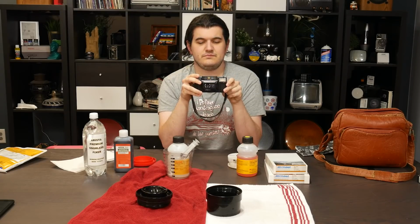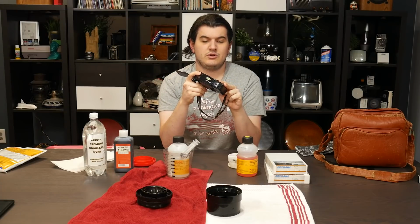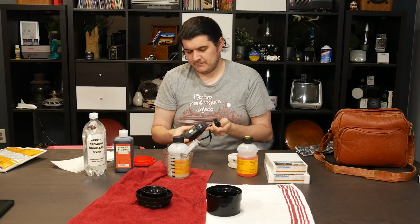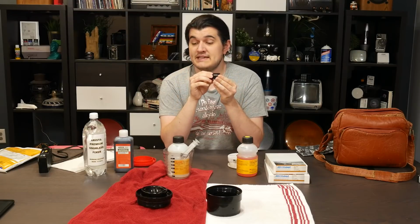This is a 36 exposure roll. Okay. Other fun thing, I have rolled my own film. I've been doing this, man, I don't know when I first bulk rolled film, but that's the other reason I'm doing this test.